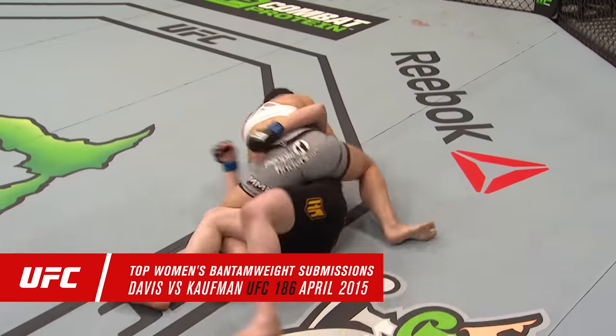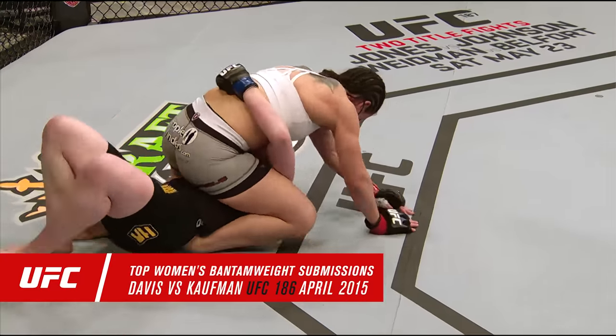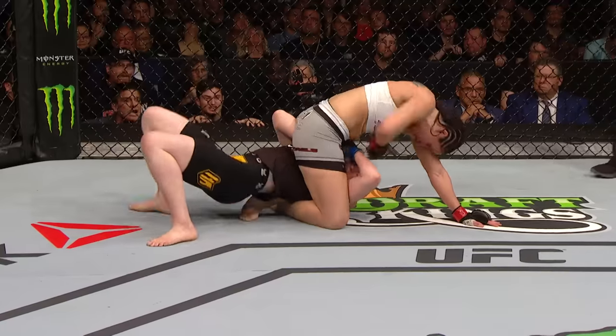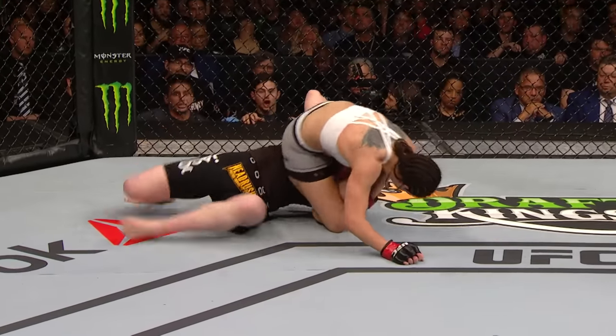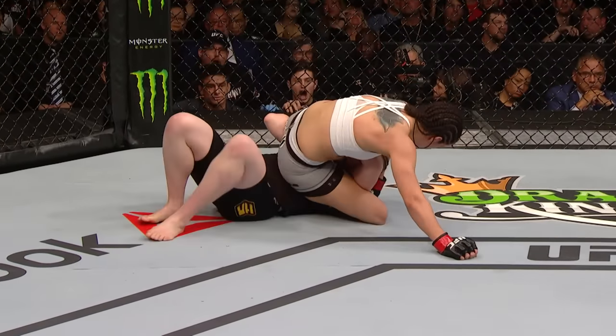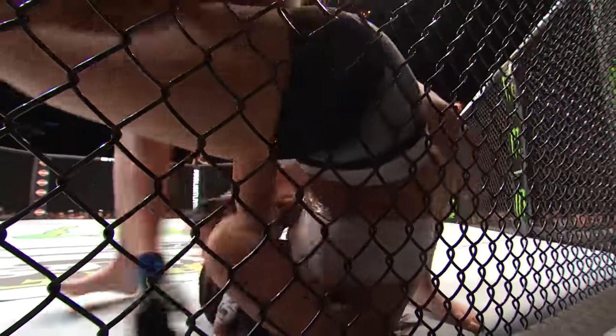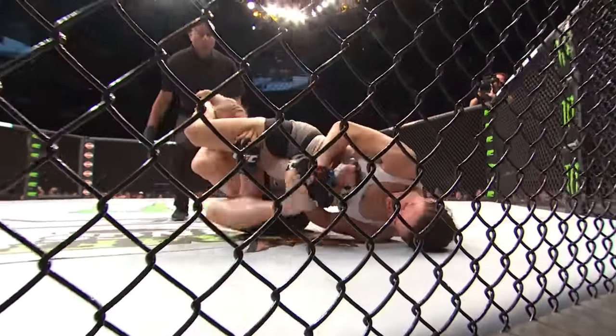Oh, beautiful takedown. Into full mount for Alexis Davis. Gorgeous, capitalizing on that. Looking for a mounted triangle here. Ankle attack, the back of the foot. She switches to the armbar. She's got it. Can she get it?